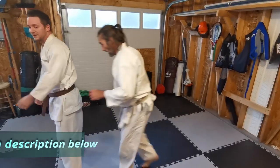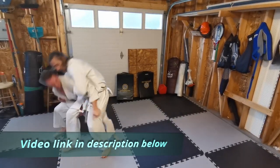Earlier in the test, Steven did Teki Nidan, so this particular drill comes right from that kata, the early movement. So I do a rear bear hug over the arms, and he's using the opening movements of Teki Nidan.